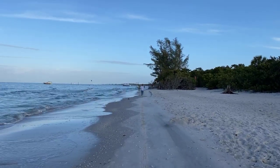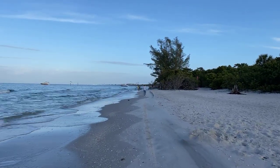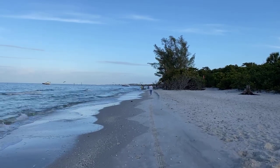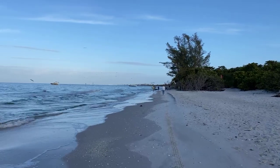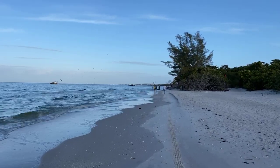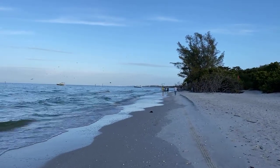Good morning. Back behind me, there was a lot of pelicans offshore. A lot of them.